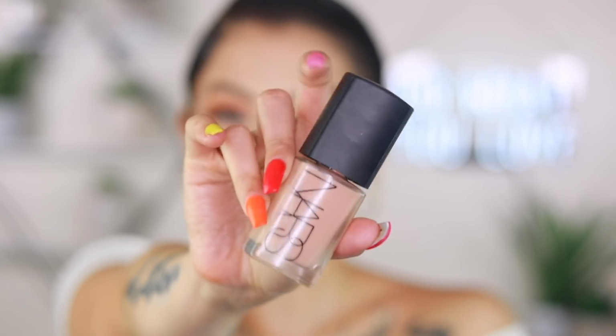Now for the star of the show, I'm going to be using the Nars Sheer Glow Foundation, and I'm in the shade Medium 1.5. I love this foundation so much because it's buildable. So it's called Sheer Glow, and it does give you that little glow. You can wear it sheer, you can build it up really nicely. I love a natural finish because it's almost like, dang, that's your skin? No, it's just the makeup, but I'll take the compliment though.